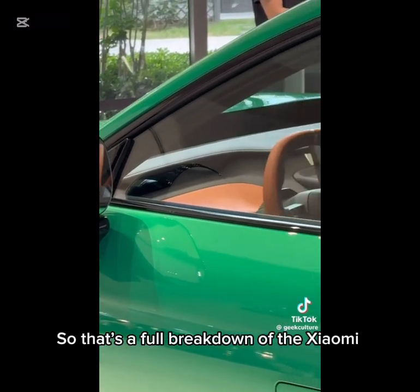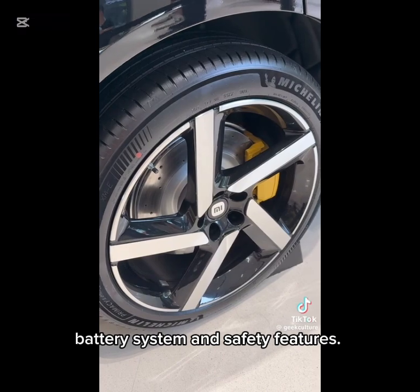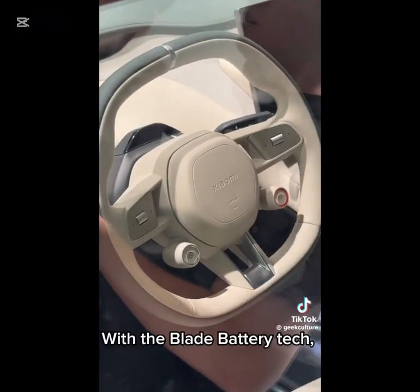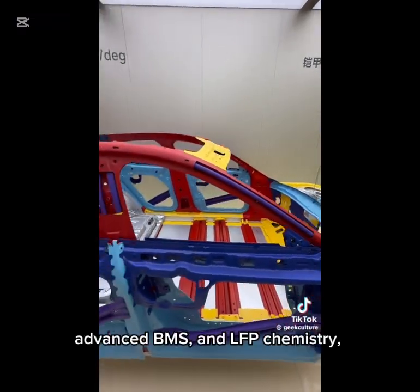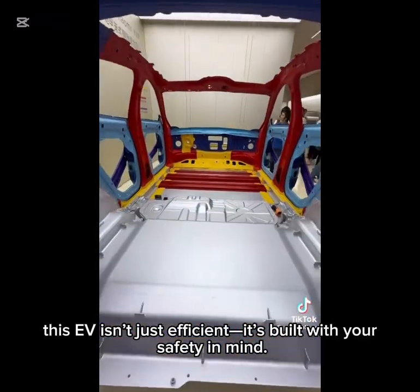So that's a full breakdown of the Xiaomi YU7's battery system and safety features. With the blade battery tech, advanced BMS and LFP chemistry, this EV isn't just efficient, it's built with your safety in mind.